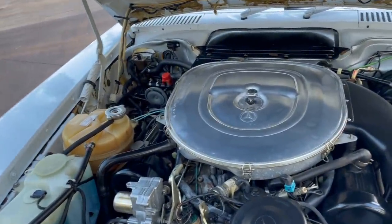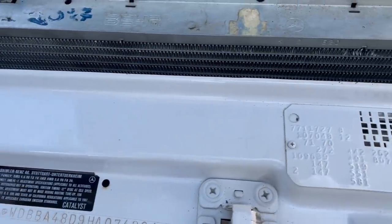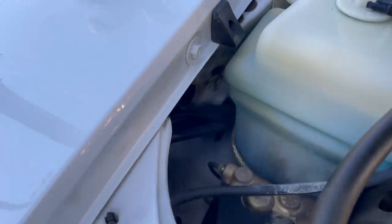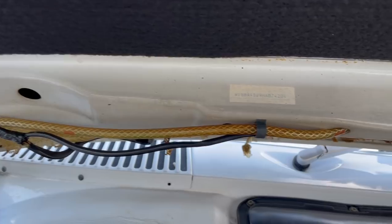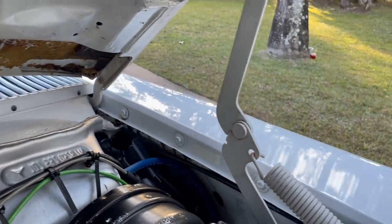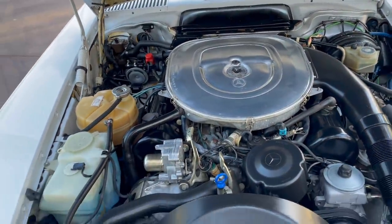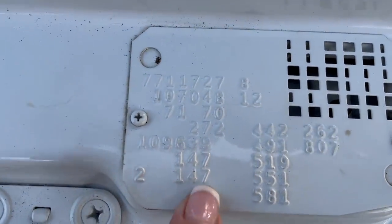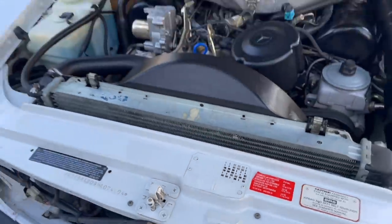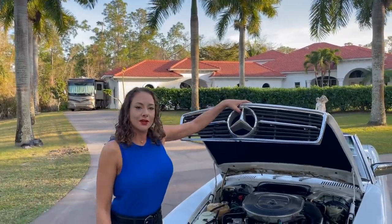Underneath here, you can see the emissions sticker, the original emissions. The panels and the bolts are the original from 1987, and everything is in pretty good working order under here. You're also going to see a 5.6 liter fuel injected V8 engine, connected to a 4-speed automatic transmission, and it has rear wheel drive. The color code number is 147, the Arctic White 147, right there. I'm going to shut this for you, and then we're going to walk around to the other side of the car.